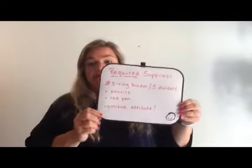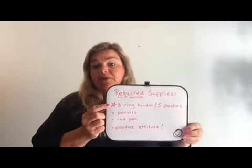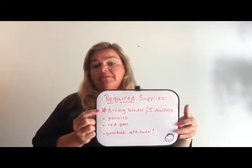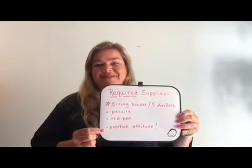required items, you're going to need the 3-ring binder, a 1.5 or 2-inch binder with your 5 tab dividers, some pencils, a red pen, and a positive attitude. There are some other supplies that I'll suggest, but they're not required, and maybe you might want to think about picking them up as well.